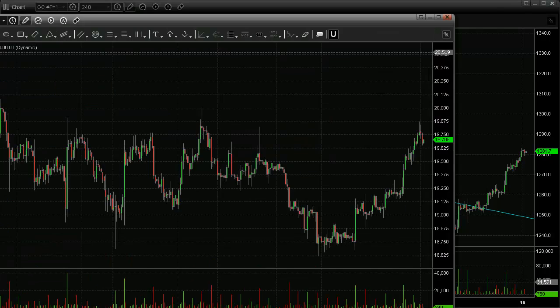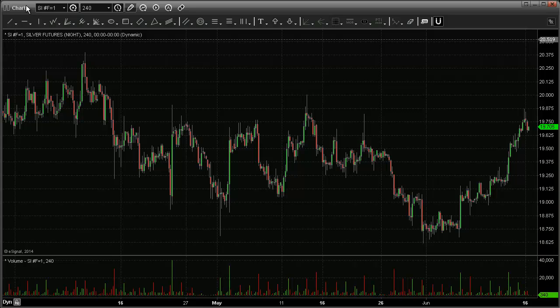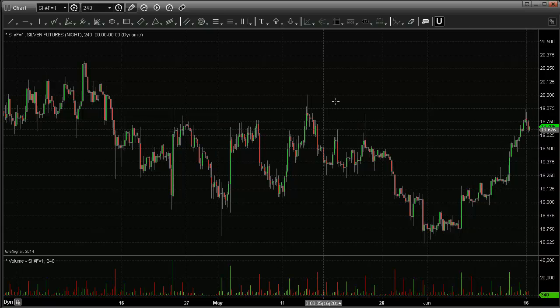Taking a look at silver. Silver's trading up slightly this morning. Gold's up a little bit more on a percentage basis. Silver's testing the upper end of this range here. It's pulled back in the last 45 minutes or so, but overall it's testing a little bit of a resistance zone, and we could see a little bit more weakness going forward.